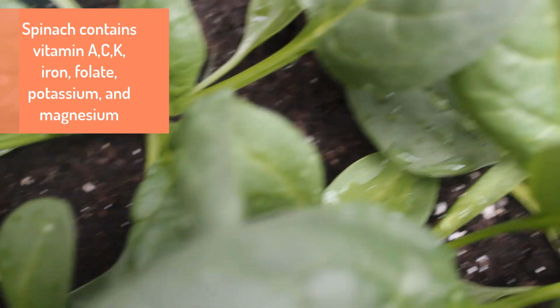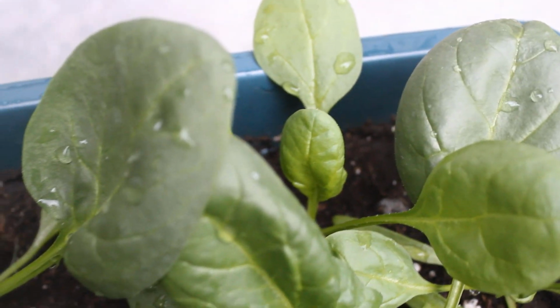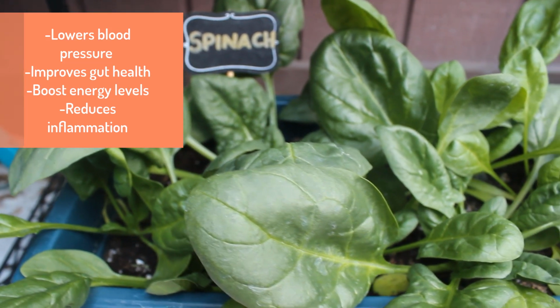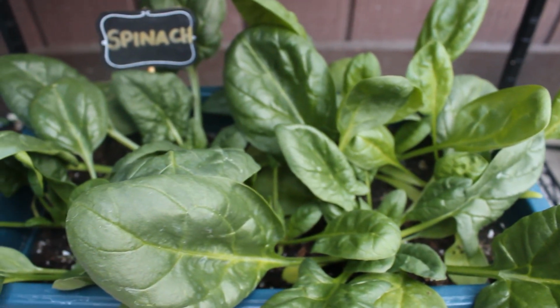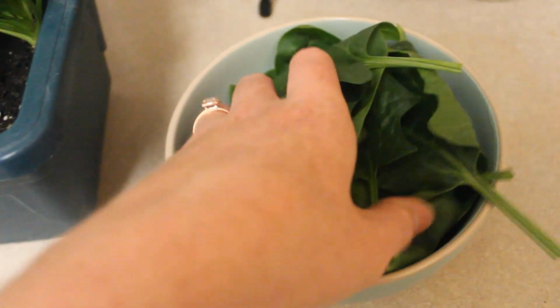Research shows that a diet rich in dark leafy greens like spinach is said to lower blood pressure, improve gut health, boost energy levels, and reduce inflammation in the body. Also, like kale, studies show that the carotenoids found in spinach help to prevent and slow the growth of many cancers. So overall, spinach is definitely one of those vegetables that you always want to be growing and eating to maintain a healthy diet.